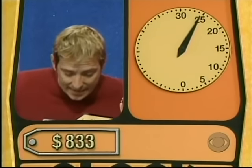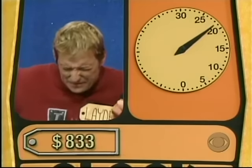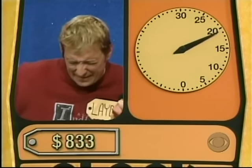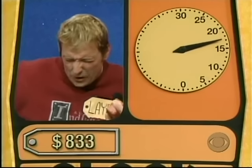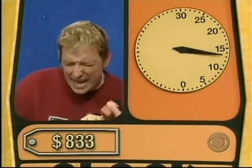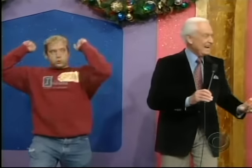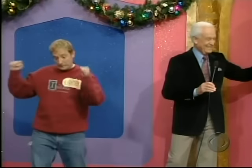$1,500. Lower. $1,400. Lower. $1,300. Lower. $1,200. Lower. $1,100. $900. Lower. $800. Higher. $850. Lower. $825. Higher. $830. Higher. $840. Lower. $839. Lower. $838. $837. $836. $835. $834. $833. You got it. $833.